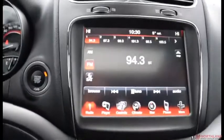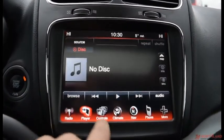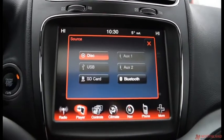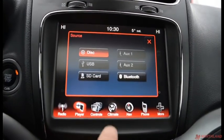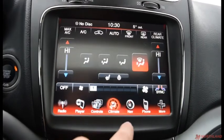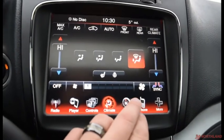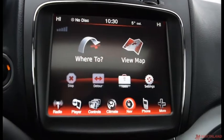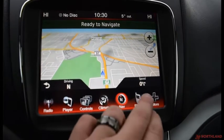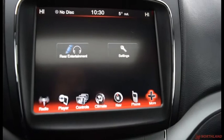Now right in the center, you do have your 8.4-inch touchscreen display. Looks great. You've got your AM, your FM, and your Sirius XM all there. You have your media player if you have one hooked up through your disc, USB, SD card, your aux cord, or your Bluetooth. You also have control over your heated seat and heated steering wheel, as well as your outlet and your screen off. You've got your climate control right here. It is a dual climate system for you and your passengers, so you can have different levels of hot or cold. Navigation right here. If you hit view map, you can see that we are on Rec Place, of course. And then right over here, we do have our phone options if we have one hooked up through Bluetooth, and our more for our rear entertainment and our settings.